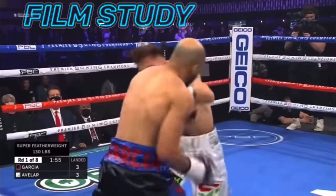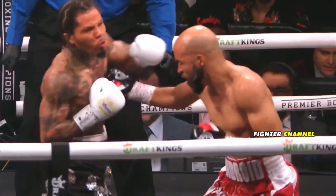We guesstimated that Tank would be able to take advantage. Note Tank's head movement at mid-range compared to Hector's lack of head movement.